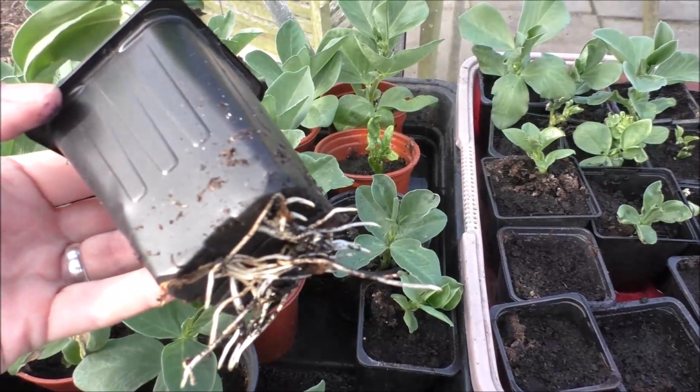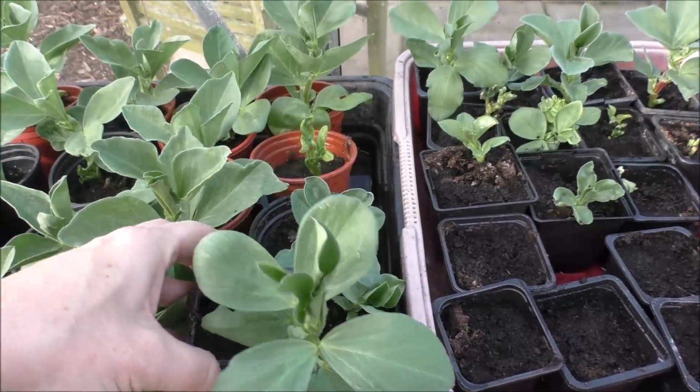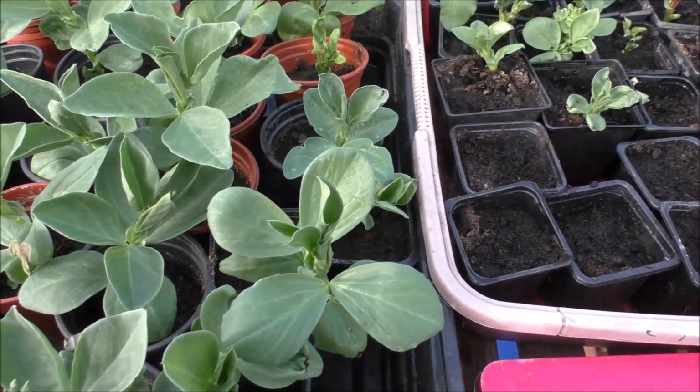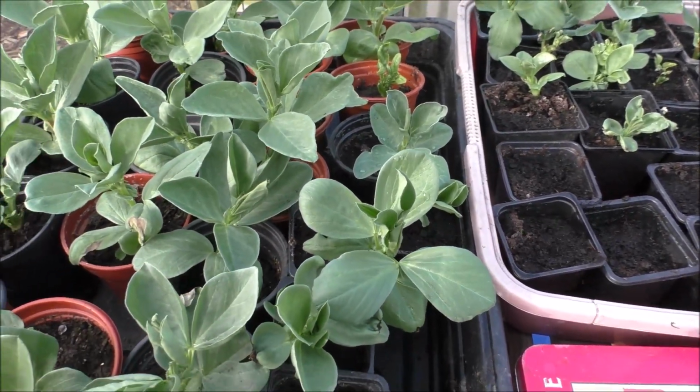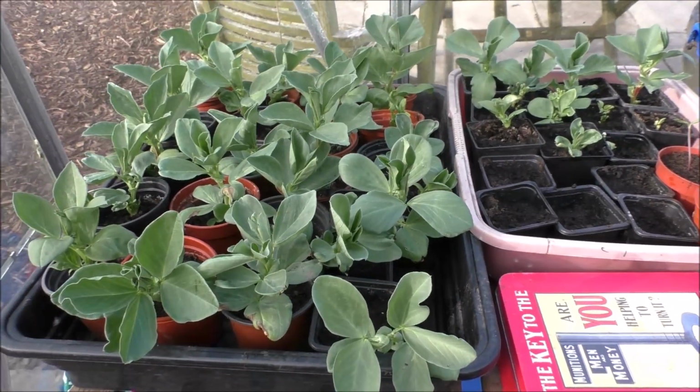Oh, yes, yes. He's looking forward to going in the soil. He's got a little treat to look forward to. As soon as that weather looks like it's going to be okay at nights, they'll be going out.